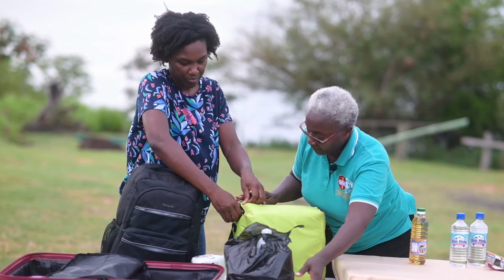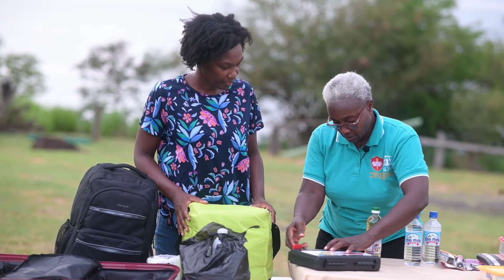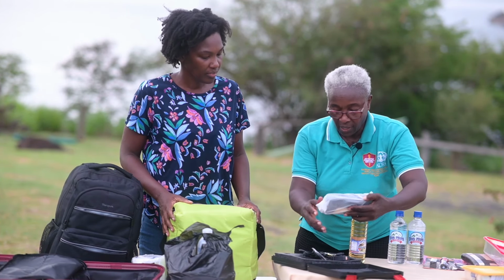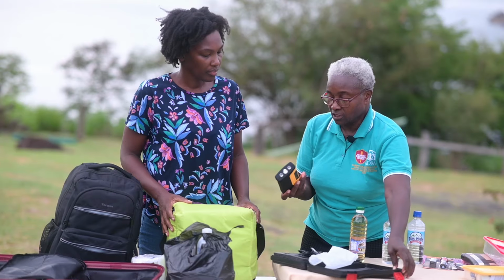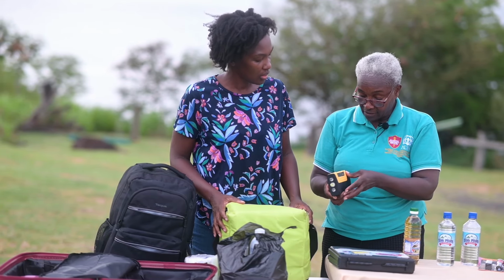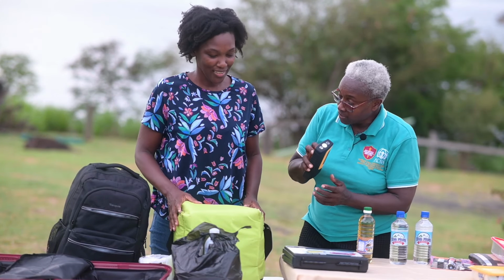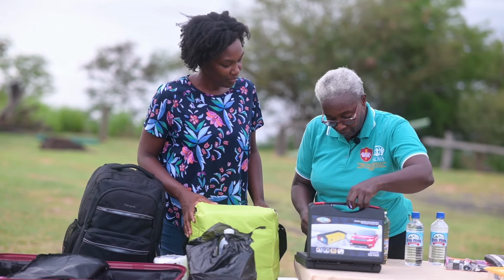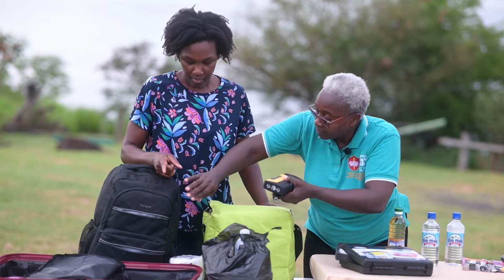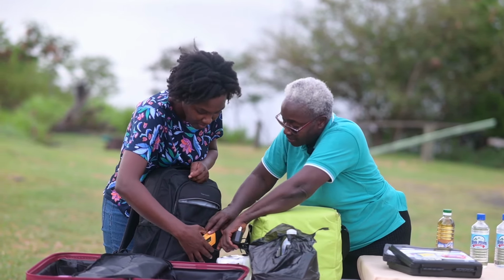And I have here, we need a power bank. But this piece of equipment here serves multiple purposes. This is a car battery charger, but it's also a power bank, right? And it's also a flashlight. When we put it on, we have our light here. So this can go with the charger. We have compartments. We can put this right here.